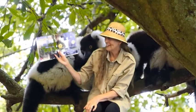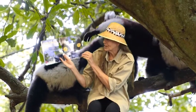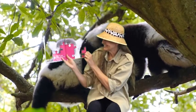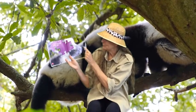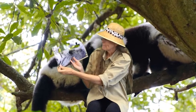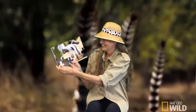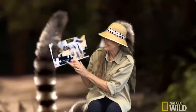What am I? Look at my eyes. They are large and yellow. My ears are white and fuzzy. I have a round black nose. My fur is thick. It is gray and white. Oh my, I have 5 fingers on each hand.